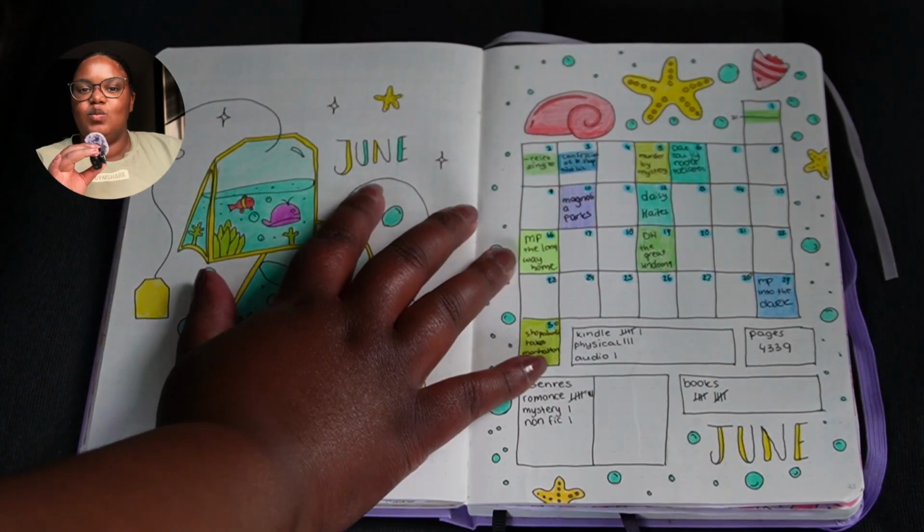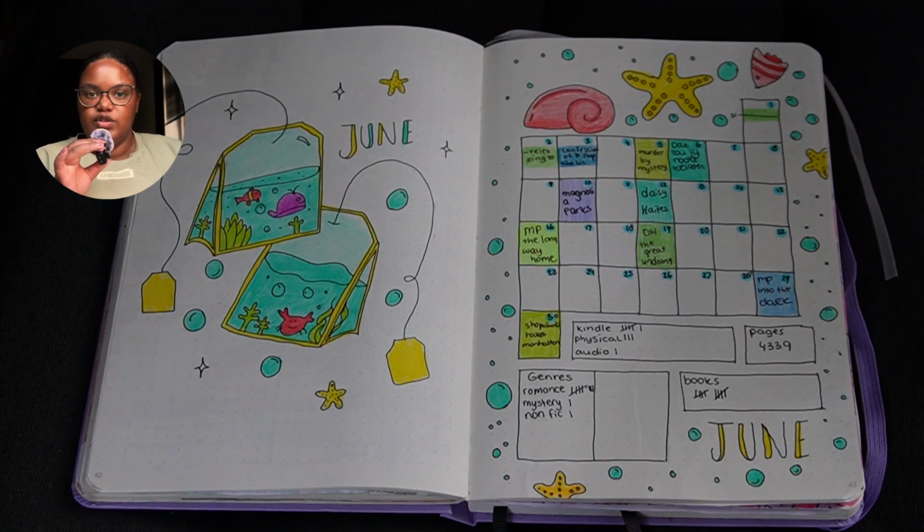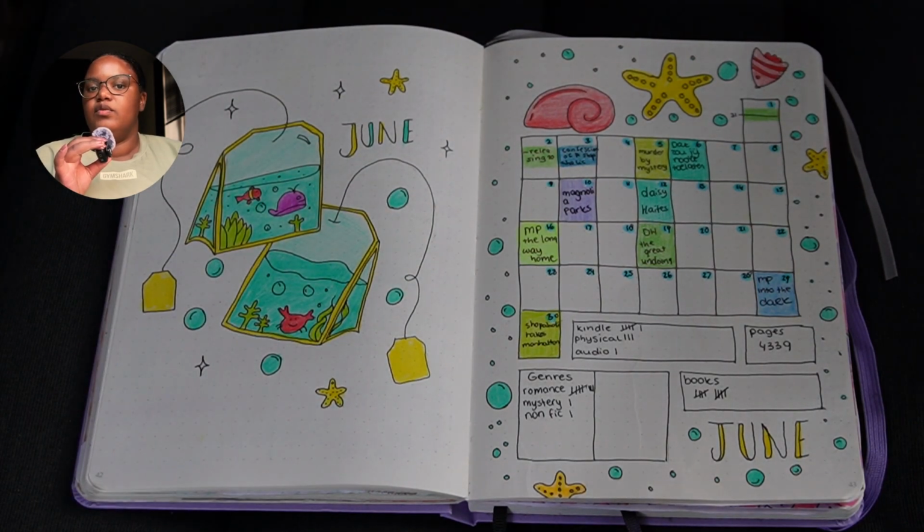Next up is my June page. And I think this theme is one of my favorites. I chose an ocean theme and I got this idea from Pinterest.